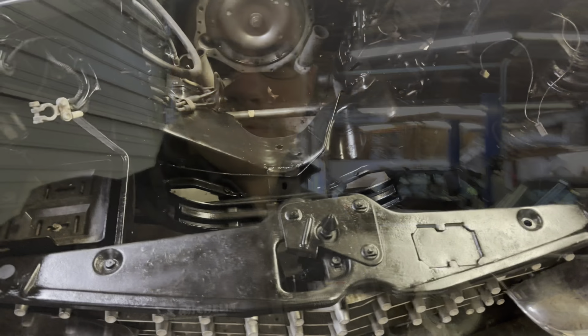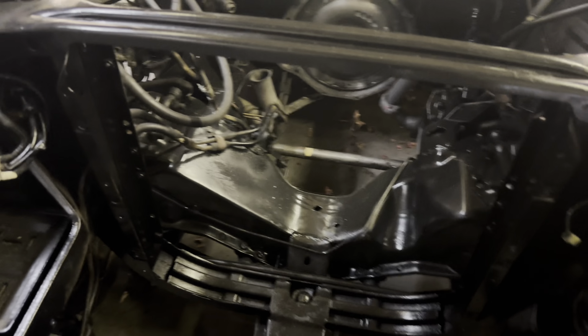I just wanted to show you what we've currently done inside of the engine bay, as well as what we plan to do for the future. So just a quick overview of how the engine bay is looking now.